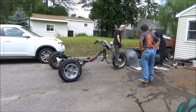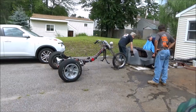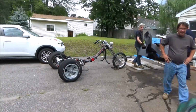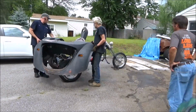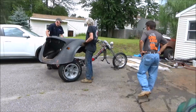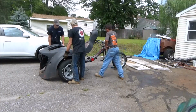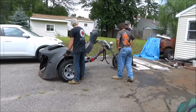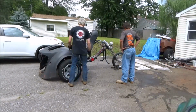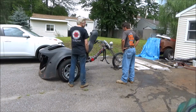Ready? All the way around. The shifter's got to go in the hole first. Take your time. Okay. Let me get over it. Yep. I don't know if this will go on with the shifter on. Nah, I don't think so. Yeah, the handlebar's getting lower here. Alright, 13 millimeters.